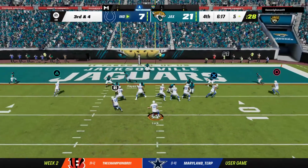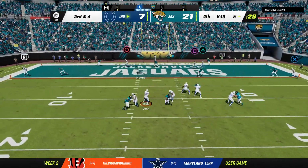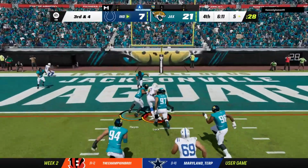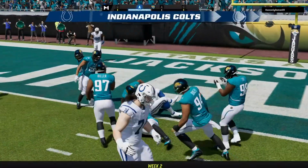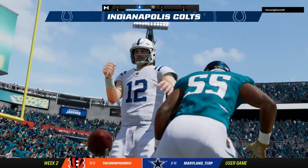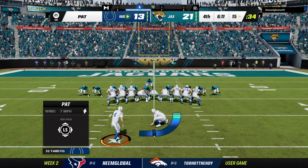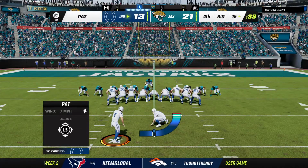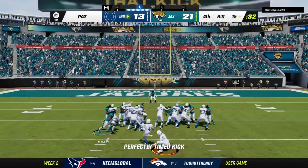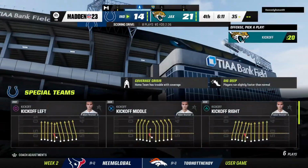To throw is Luck. Being chased out left. And he'll get into the end zone. Touchdown, Indianapolis. It's their quarterback. His 4th touchdown on the year. And the Colts have made it a one-score game again here in the 4th. Point after, right down the middle.